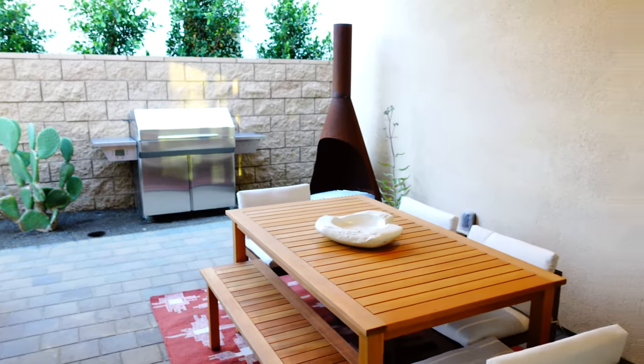It's good that it's covered because you want to come and hang out here. One of the best things about having a covered patio is, I don't know if you guys are like me, but whenever it's raining, I like to go sit outside and grab a blanket or something.